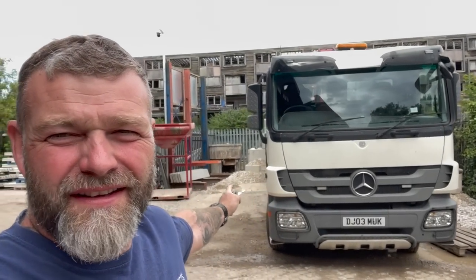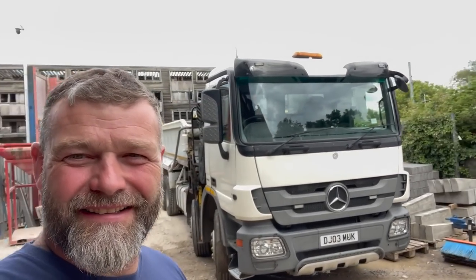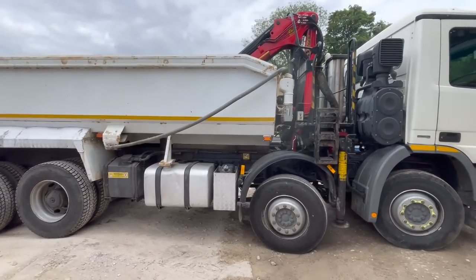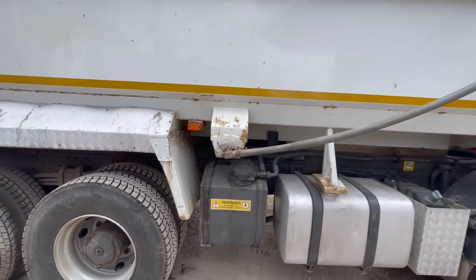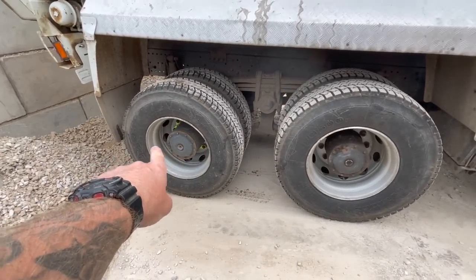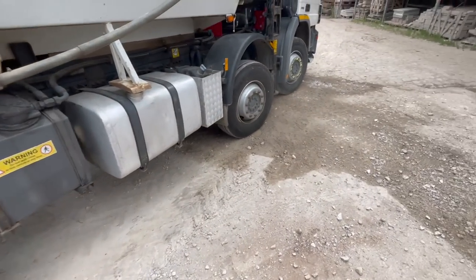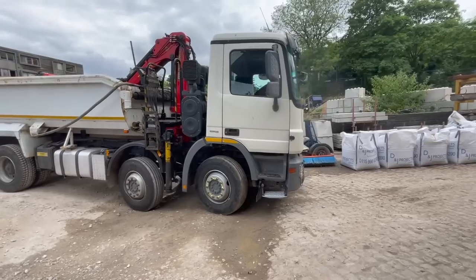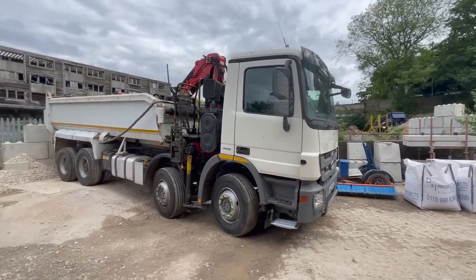So, she's back. Mighty White is back. She has got her crane test done on her. So now she is fully serviced. She's had a PMI. She's got to put the indicators back on the wheels. I don't know why they haven't done that, but we'll stick them back on. Yeah, she's back. Back and we mean business. Yes, we do. So we'll be getting this one to work.